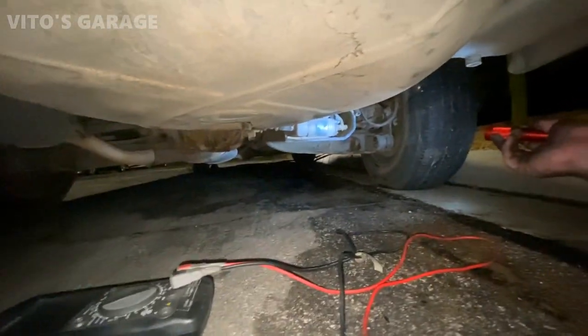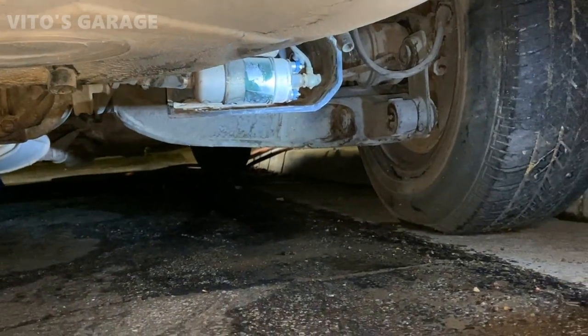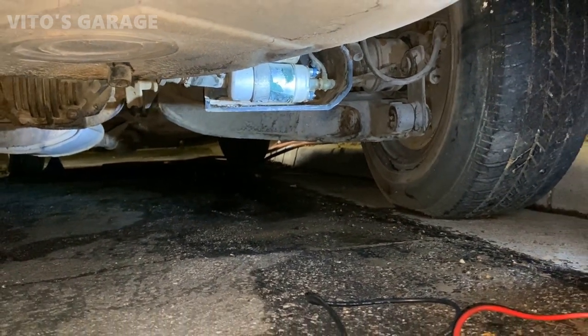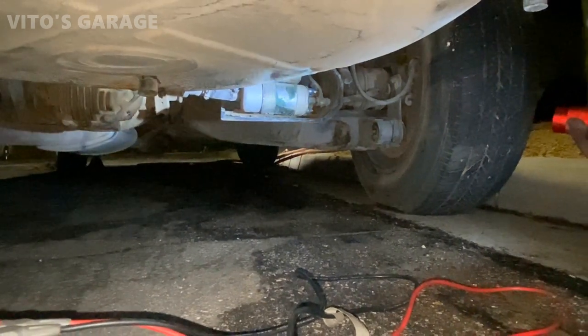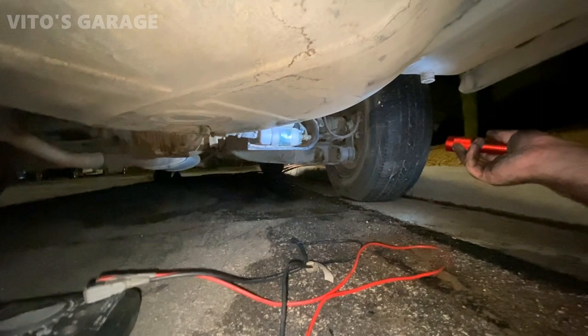So yeah, when we crank the car, we have less than 9.2 volts still, was the most I saw. And that's okay, because the battery's getting a little low, but yeah, that should still be enough to run this pump. So something's up with that pump for sure. So I'll probably have to replace that pump.